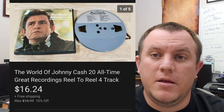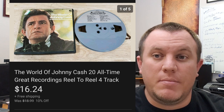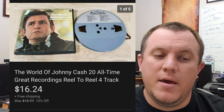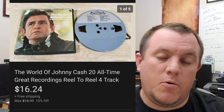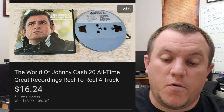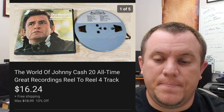This is a reel-to-reel. I really like selling reel-to-reels. They're not that common, which is why sometimes they can be valuable. When you're looking for them, if you can get them for cheap, try to pick them up. Every once in a while, you'll find a $30, $40 reel-to-reel. They can ship out medium mail. This one sold for $16.24 on a 10% off sale. I was happy with that. It only cost $2.80 to ship it.